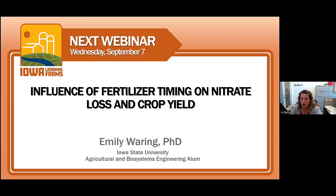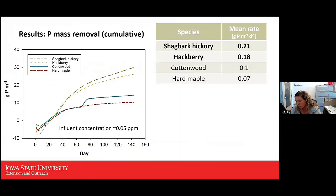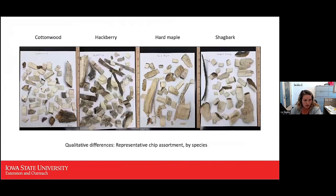Maybe you'll want to swing back to this one, but in the second graph of results, what explains the lag in the shagbark hickory? That's the first part of the question. Yeah, was it this one, correct?